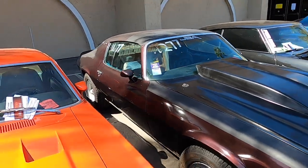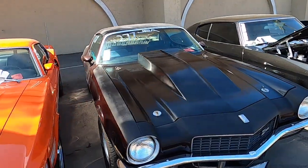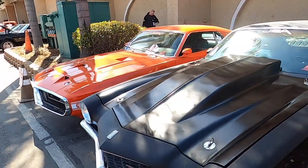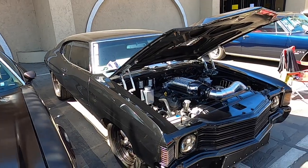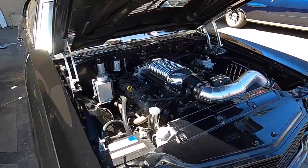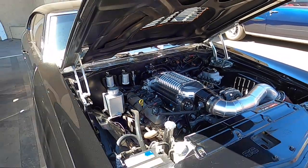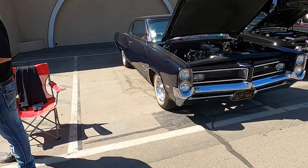And then sitting next to it, of course, is another early second-gen Camaro. I'm not sure if it's exactly '71 or not, but JBA is just badass. Now, this has got a blown LS7 in it, which is a squirrely car. I imagine the gentleman was trying to talk a couple guys into buying it from him.